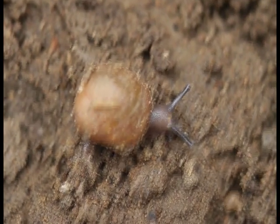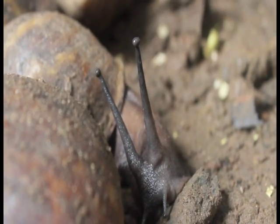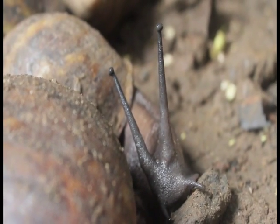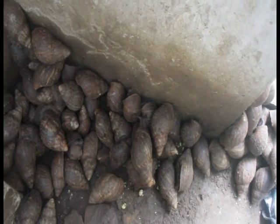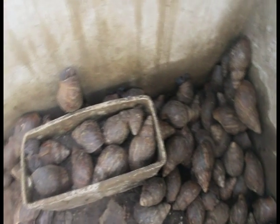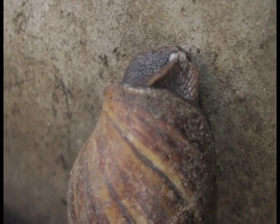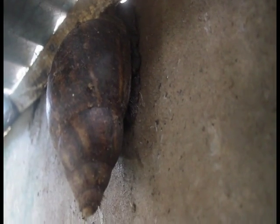Land snails aren't able to hear at all, but they use their sense of smell, which is their most important sensory organ, to help them find food. The snail shell is made of calcium carbonate and keeps growing as long as the snail grows. They keep adding more calcium carbonate to the edge of the shell until the snail reaches adult size.